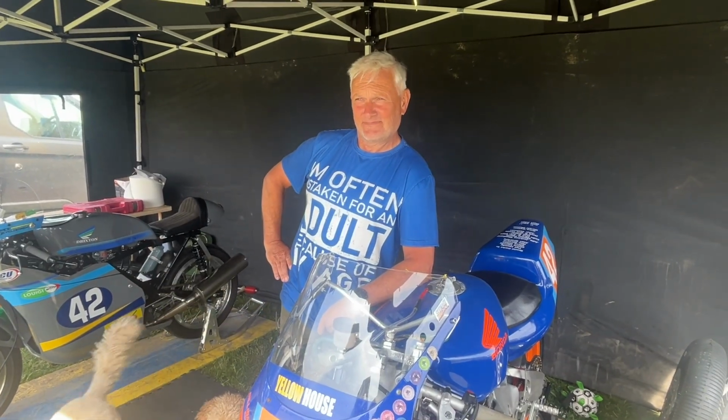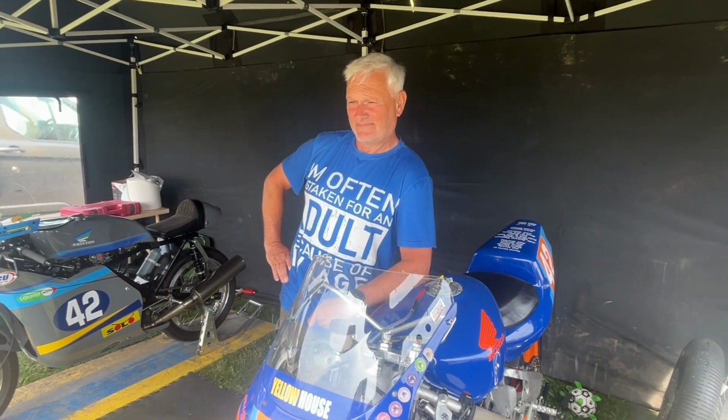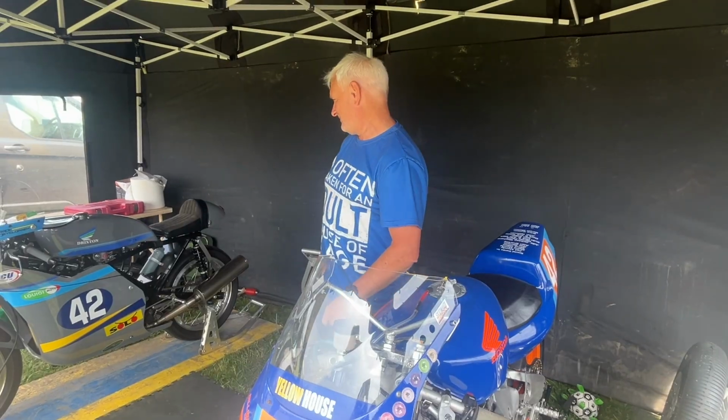Right, time to give these dogs a walk before we go and see if there's any changes to tonight's schedule, because there's bound to be at some point, and then take the bikes down for scrutineering.